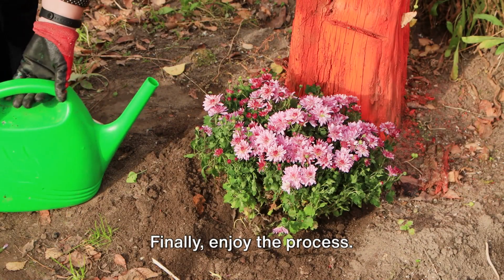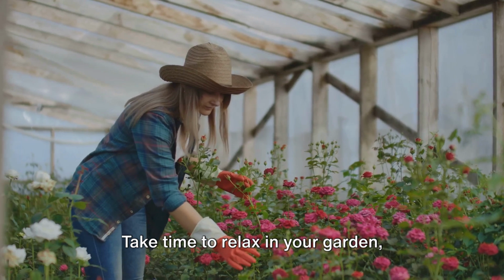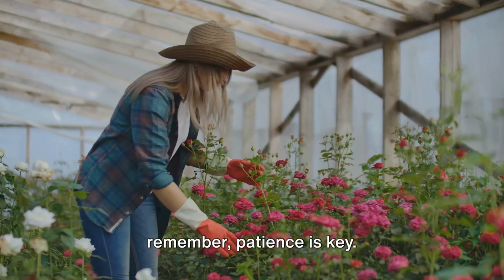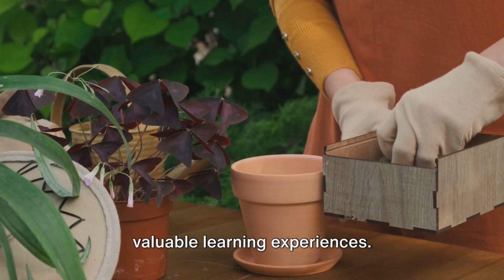Finally, enjoy the process. Gardening is not just about the end result. Take time to relax in your garden. Appreciate the beauty of nature, and remember, patience is key. It's okay to make mistakes. They can be valuable learning experiences.